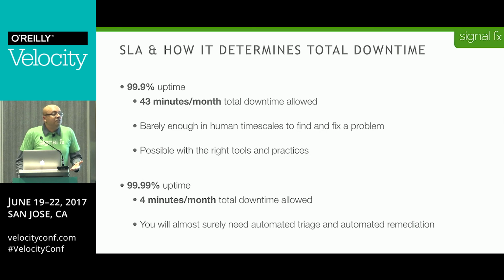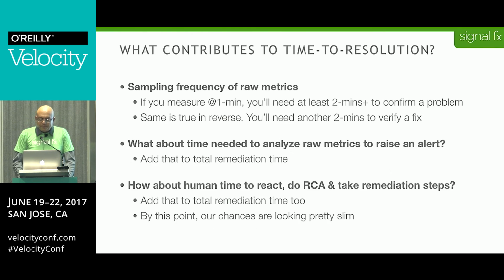And we don't have time, as I was mentioning. Let's say you are a SaaS service which has 3 nines of uptime. That means you only have 43 minutes per month of total downtime, right? That's not much because you have to find and fix all your problems within 43 minutes. If you are looking at 4 nines, that's like 4 minutes per month. At that point, I don't think humans are even capable of reacting at this speed. And so you might need automated triage and automated remediation.